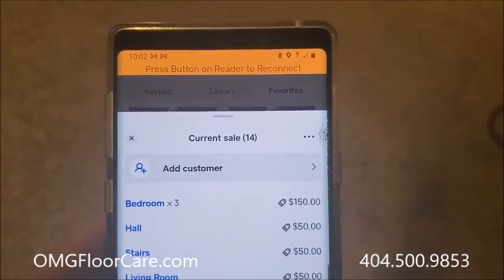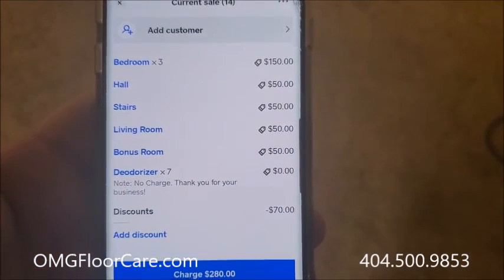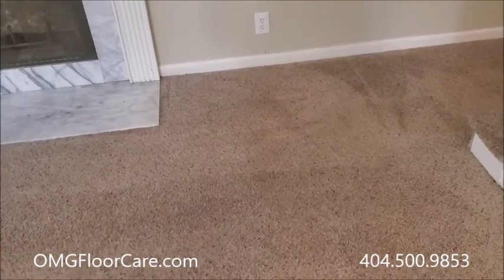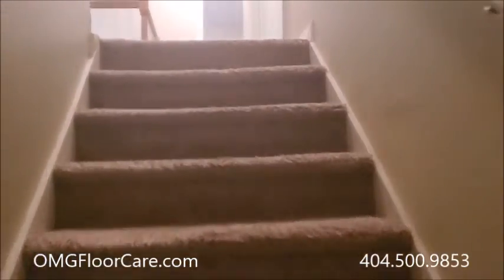Alright guys, as you can see, it's about 10 o'clock. Like I said, we had 3 bedrooms, the hall, the stairs, the living room, and the bonus room. We did use a deodorizer to help with, just freshen things up a bit. As you can see, the spots are gone here in the living room, right here close to the kitchen. As we move over to the stairs, all these spots were gone as well. Not much to see upstairs, but we'll take you upstairs anyway.